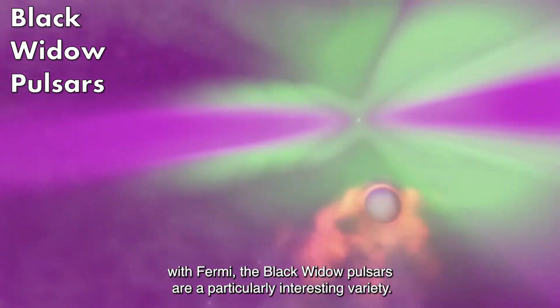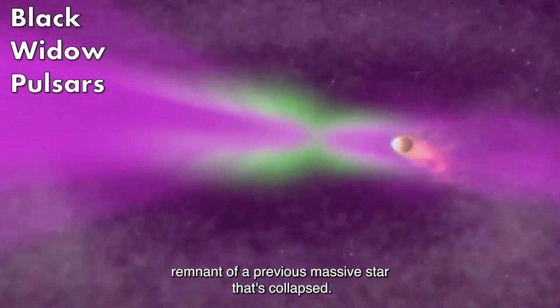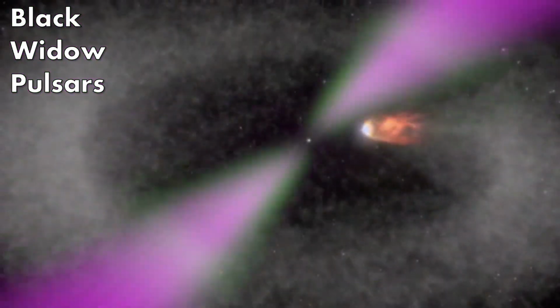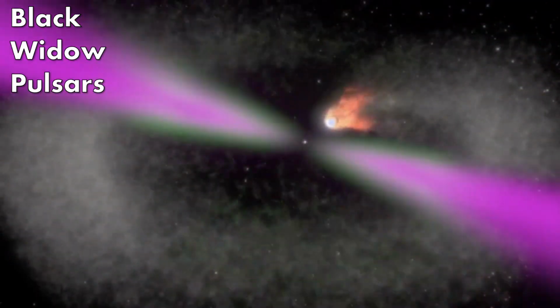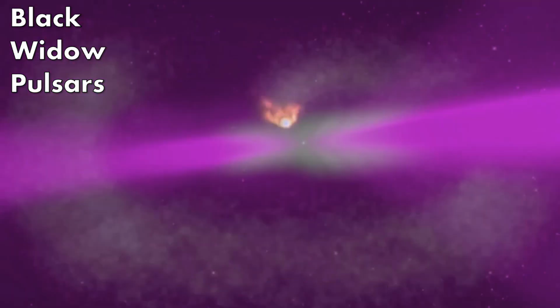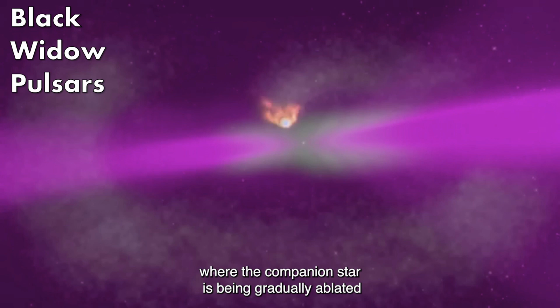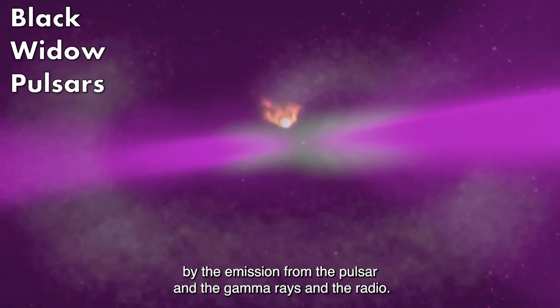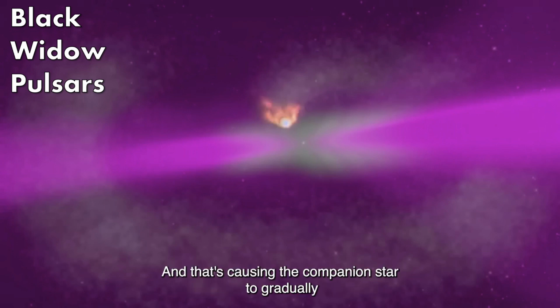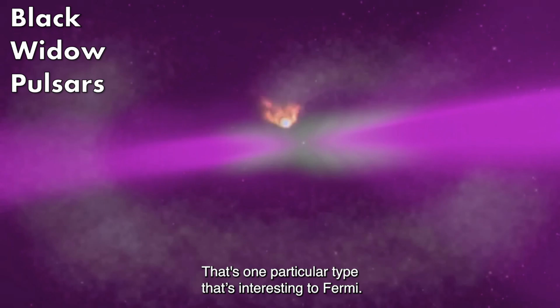The black widow pulsars are a particularly interesting variety. A pulsar is a dense neutron star, a remnant of a previous massive star that's collapsed. But pulsars are unique because they spin very, very quickly. They can have timescales from milliseconds to seconds in which they emit. Black widow pulsars are particularly interesting because they are in a binary system where the companion star is being gradually ablated by the emission from the pulsar in the gamma rays and in the radio, and that's causing the companion star to gradually lose material, hence the name black widow pulsars. So that's one particular type that's interesting to Fermi.